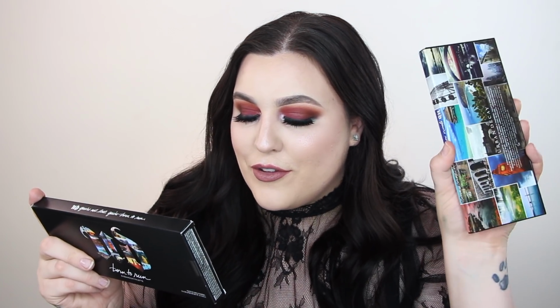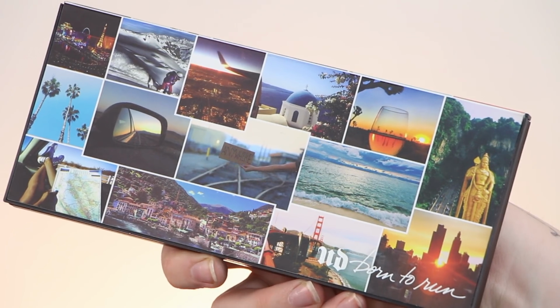The packaging has beautiful stills from places all over the world. We have Greece, Thailand, Las Vegas, San Francisco, probably California here, New York. It's just really beautiful, like London. I think there's Bora Bora there. It's stunning. Oh my God, I was just reading the back, and apparently all of the photos here are personal travel photos from Urban Decay. Oh, that's kind of cute.